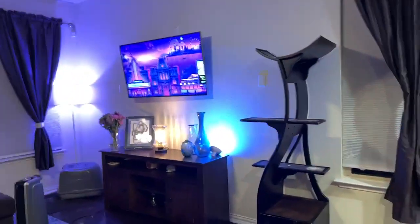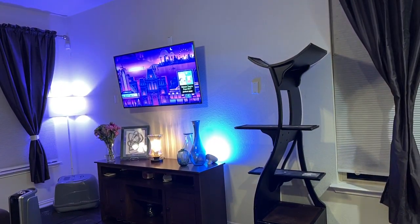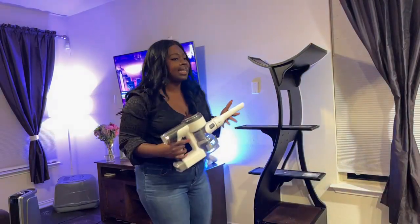Gonna put my camera back. Whoops. Okay, let me make sure I got y'all angled correctly so that you can see me. Okay, so again, it's super easy to clean.